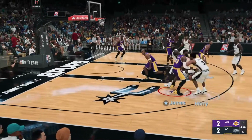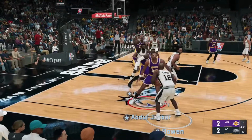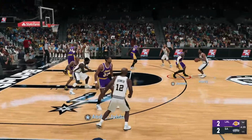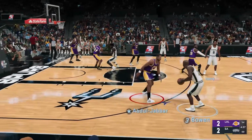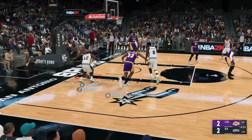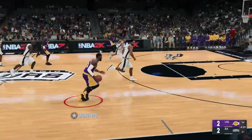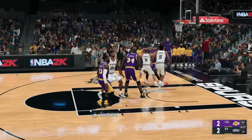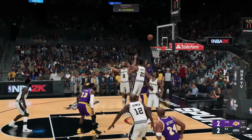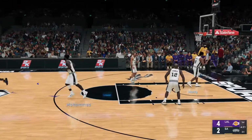Here's Horry. Check by James. Pass to Bowen. Here's Horry. Here's Bowen. Shot clock at 6. It's intercepted. And it's the Lakers on the break. Here's O'Neal. And he makes it on the layup. Well orchestrated. And then the pass is right on the money.